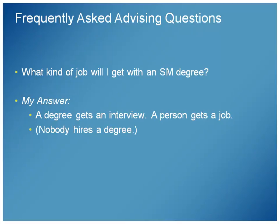There are some professional majors like accounting and nursing, but everybody with an accounting degree doesn't get a job. Everybody with a nursing degree doesn't get a job. There is no such thing as a degree that gets a job. What a degree will get you, or any student, is it'll get you an interview. It'll get you an opportunity to show off who you are and to see if you're a good fit for the particular job that they're looking for.